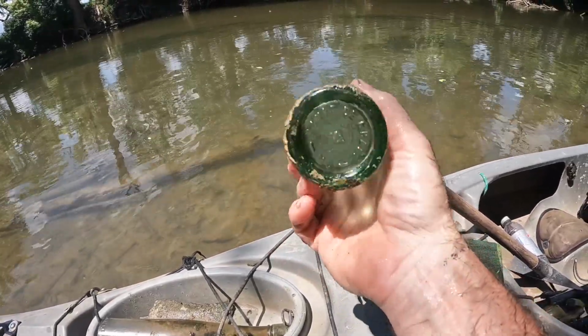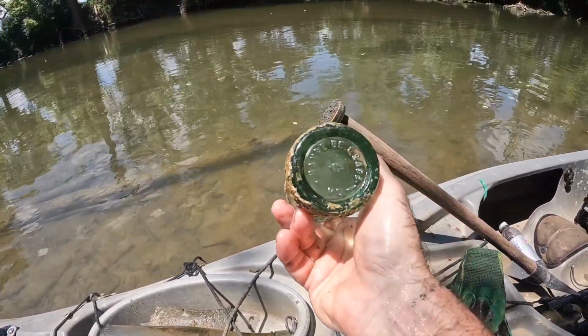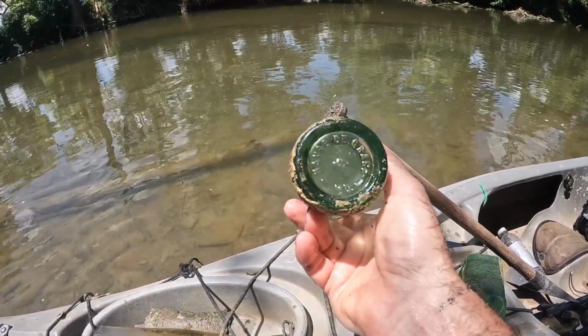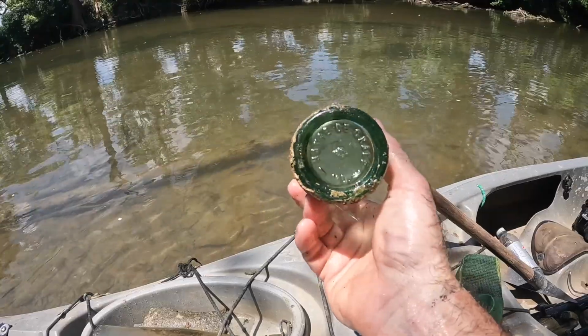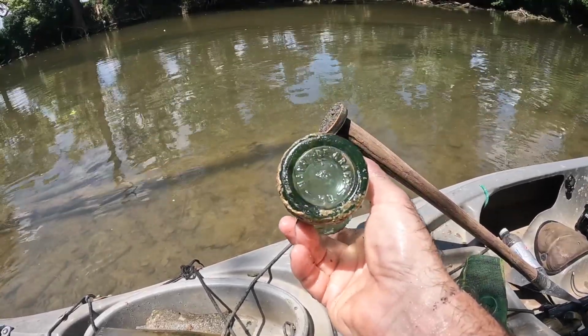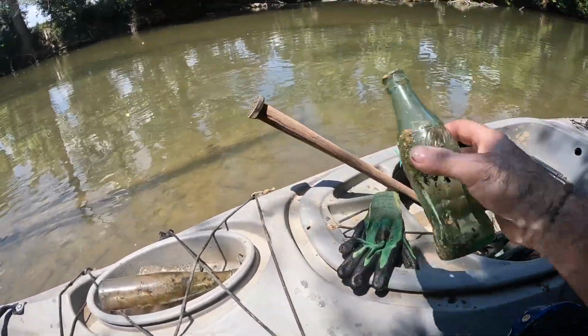And on the bottom, it tells you where it's from. And it's Havre. I hopefully don't butcher this. Havre de Grace, Maryland. This is down on the shore. Havre de Grace. I guess that's how you pronounce it. But yeah, so nice little Coke bottle there.